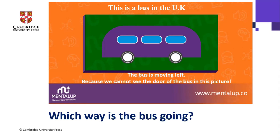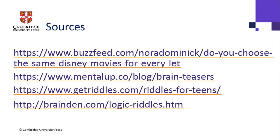Okay, so the answer is the bus is moving left because we cannot see the door of the bus in this picture. So what we're looking at, the door is on the other side of the bus. Okay, that's how we can tell it's moving left. Okay, there's some of the sources for them, and they're actually for all age groups, starting from the very young learners. You can see there's the Disney ones, which are quite nice for the young learners, and they go all the way up to teenagers and young adults.